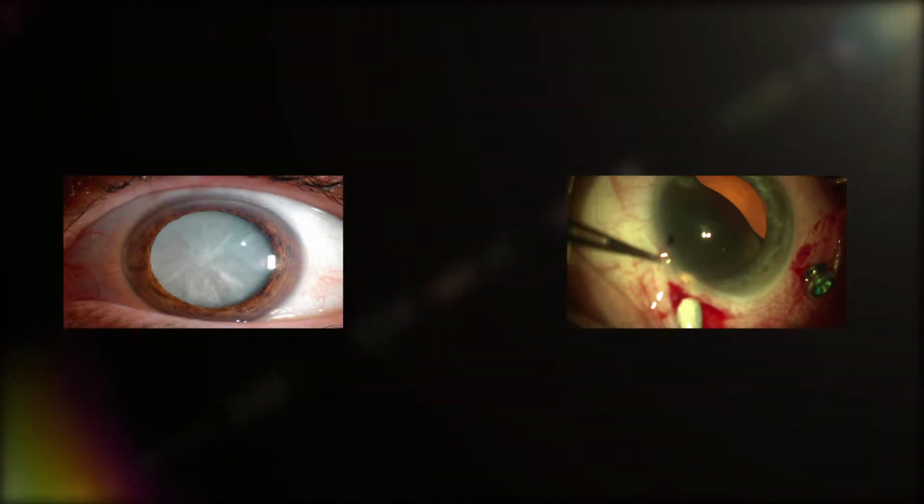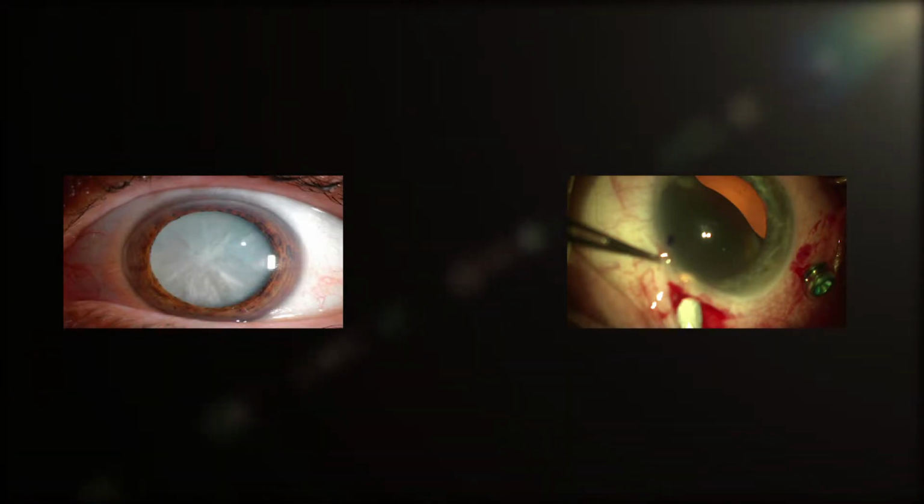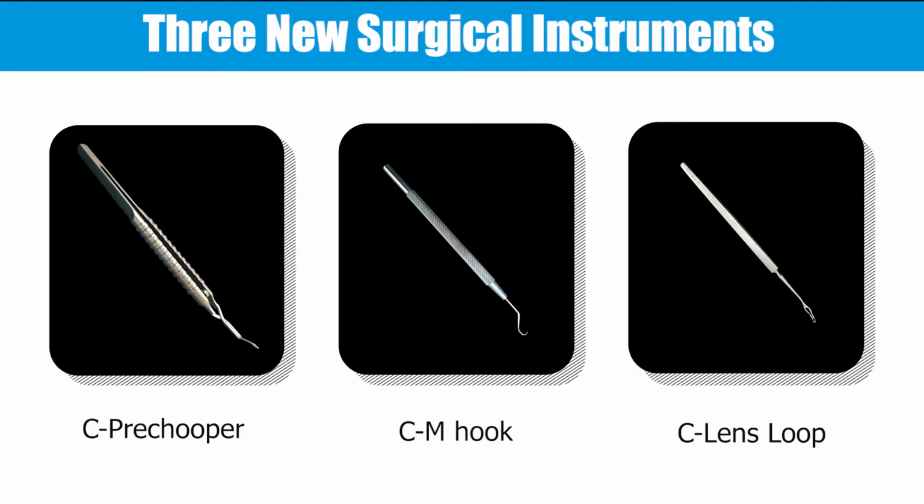Therefore, it is required to have an instrument that can completely separate the lens while protecting the zonules and posterior capsule. The first one is the existing C pre-chopper, which is designed to reduce the number of surgical instruments and to make the lens into small pieces by using two functions, continuous curvilinear capsulorhexis and pre-chopping. The second one is the CM hook that helps fully use pre-chopper power while protecting the posterior capsule, and that helps efficiently make the lens into small pieces. Of course, it is a hook that is used continuously during cataract surgery. The last one is the C-lens loop, which is designed to take out the fragmented hard nuclei. It has been designed to remove nuclei by using the small incision.